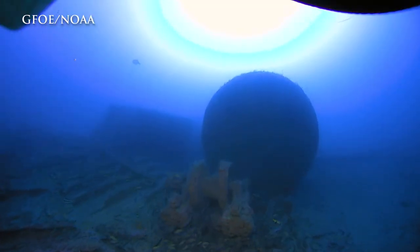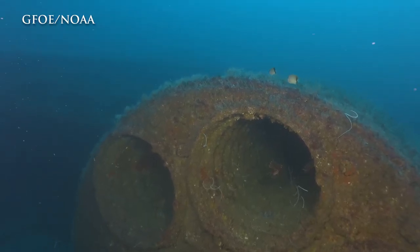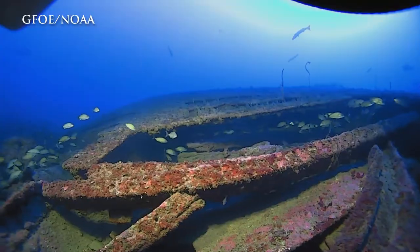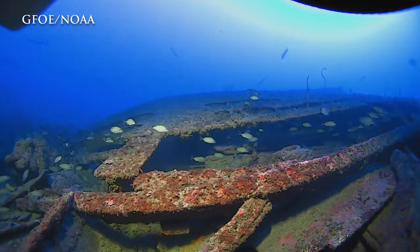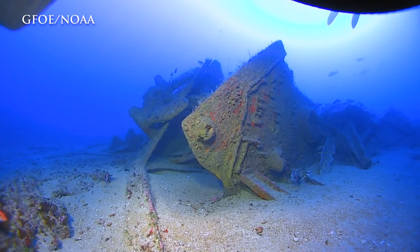Oftentimes, the structures that rise higher or taller off of the seafloor are going to have more fish or a greater variety of fish on them. So our focus is on understanding how fish are using these shipwrecks for their homes. So for us, being able to spend more time underwater, get eyes underwater, using tools like remotely operated vehicles is very valuable.